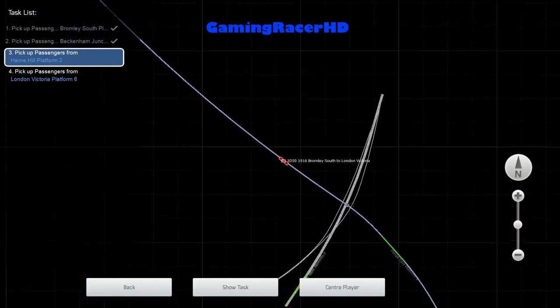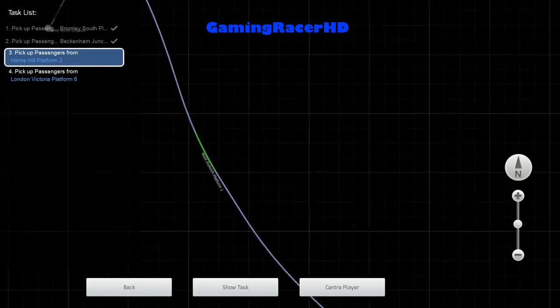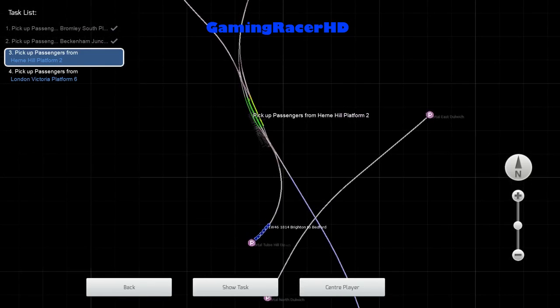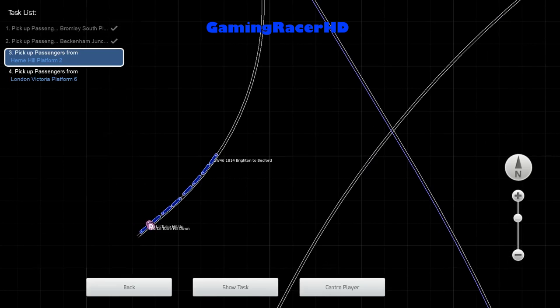So we're currently there. Next station should be Sydenham Hill, not Streatham Hill, my bad. And it's West Dulwich. And this is where the famous services come from. The Brighton to Bedford service comes from Tulse Hill.